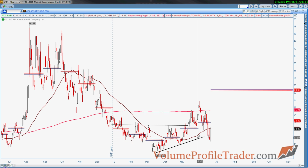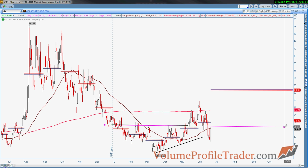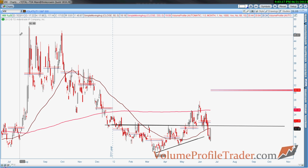VIX, pretty big bounce today. Now the 55 moving average. We'll see if it has more upside, but we are below. 21 was a pretty big pivot in the VIX. Just keep an eye on that. It was up 17% or so today, so you need to be aware of that.